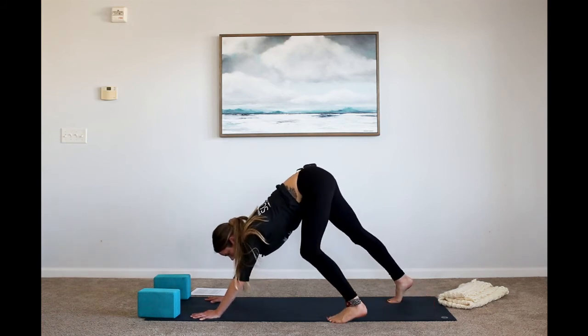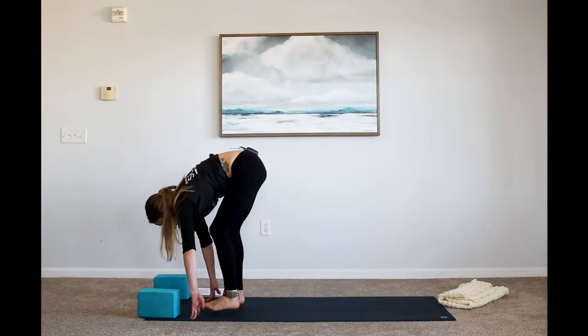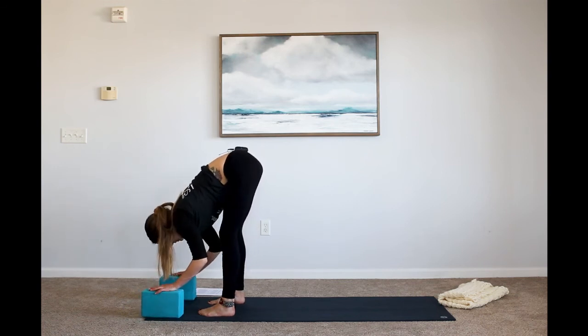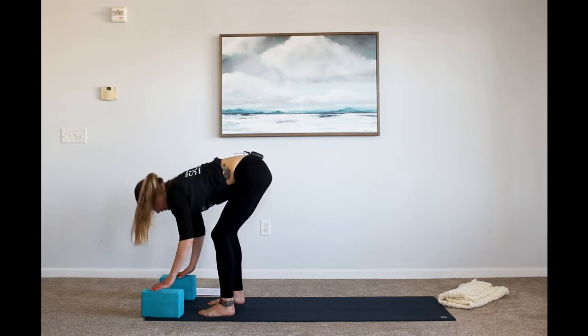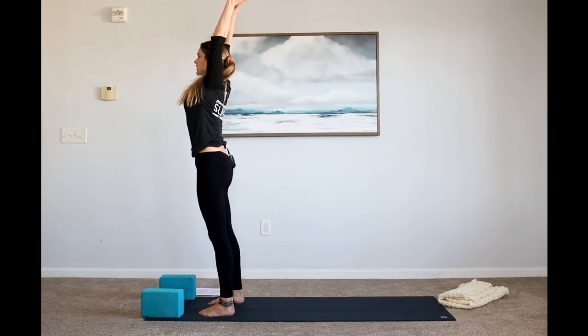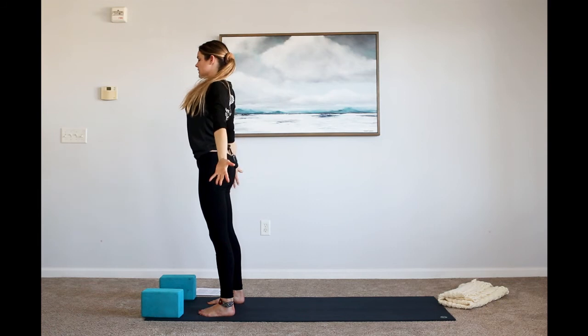And exhale, find that slow, wide walk to the top of your mat. With an inhale, the palms press to the shins, lengthen the back. And as you exhale, bow forward, using the help of your blocks, Uttanasana. Inhaling, rooting through the feet, stretch the arms out and up, reach up, Utthita Hastasana. And as you exhale, release the hands alongside the body, Tadasana.